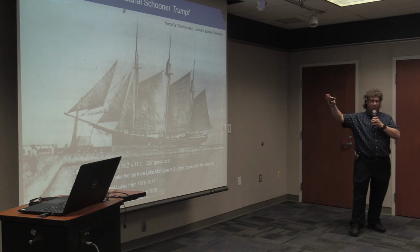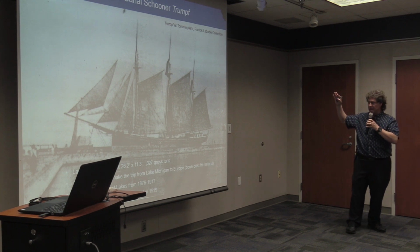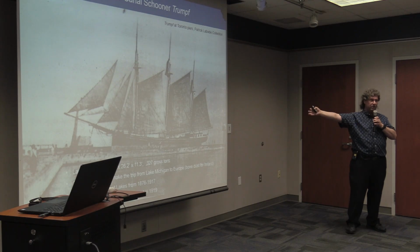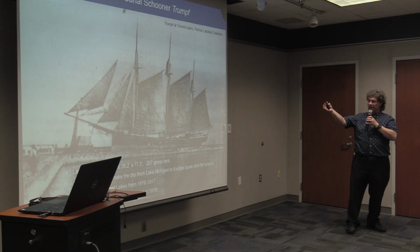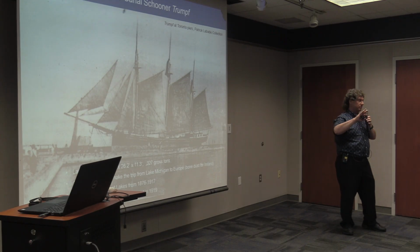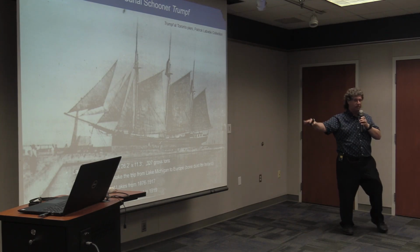And 3 masts, fast for the time. This is before steamers really became common. And this was the main way cargo got around the Great Lakes. This is how you did it. Sail and schooners pretty much ruled the lakes. And there would be hundreds of them, even 1,000 of them on the lakes at any one season. This was a major commercial enterprise.